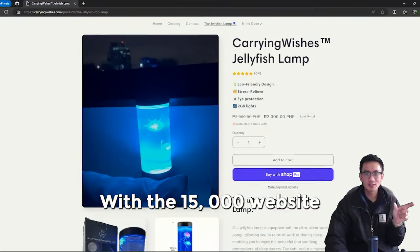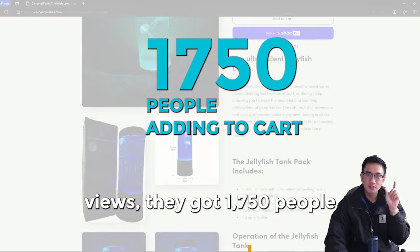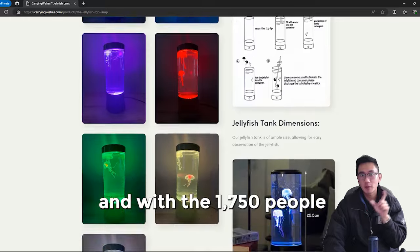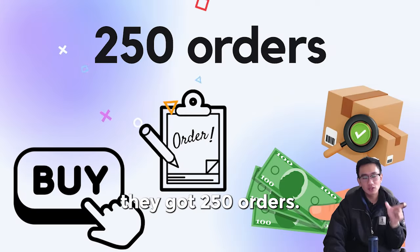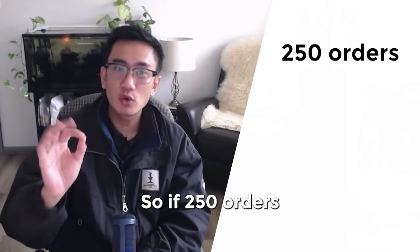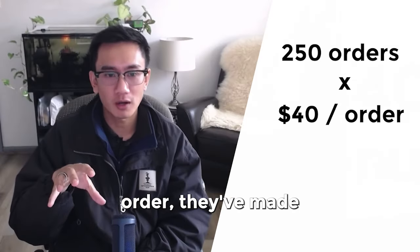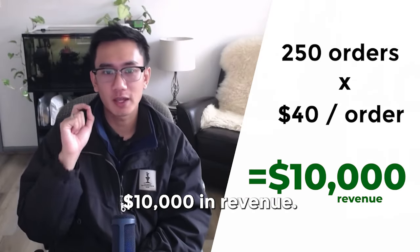With the 15,000 website views, they got 1,750 people adding to cart. And with the 1,750 people adding to cart, they got 250 orders. So with 250 orders, times that by $40 per order, they've made $10,000 in revenue.